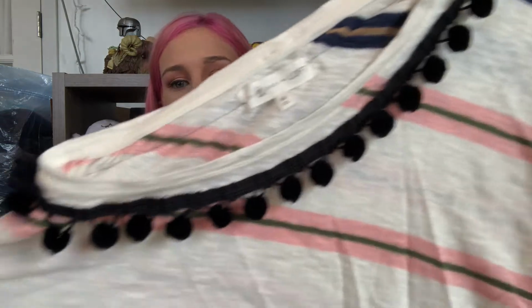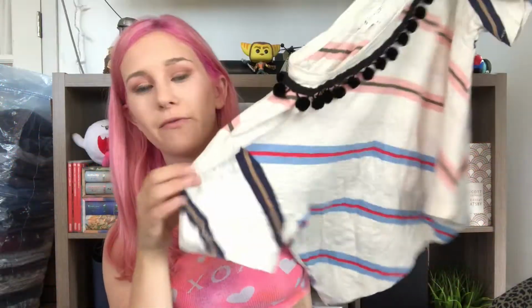It has this really cute pom-pom trim neckline. I love the different colors on it and the stripes. I just thought this is such a cute little summer shirt, so I picked it up. It was a size medium. Again, $2.50. I'll make a profit on it, and hopefully it sells quickly.